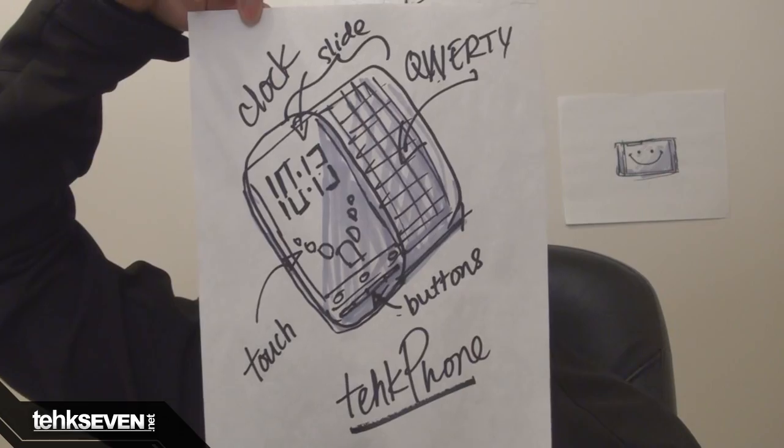Yes, we at tehkseven are officially making a handset. What does it do? Well, when we took our designs to our lawyers, they said we couldn't have an onboard camera because Nokia would sue us, and we couldn't really have any kind of pictures on it because Kodak would sue us, and then we couldn't really have a touchscreen because Apple would sue us. So this is kind of all we have. Yeah.